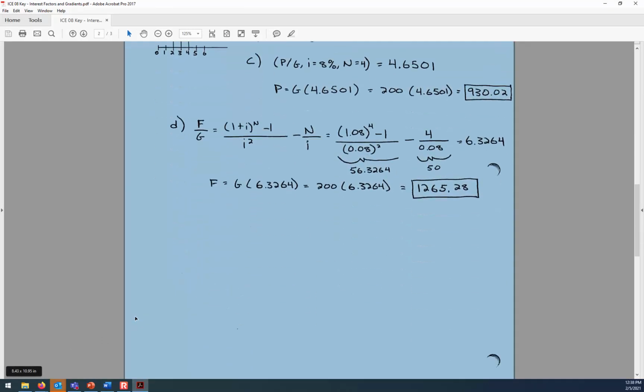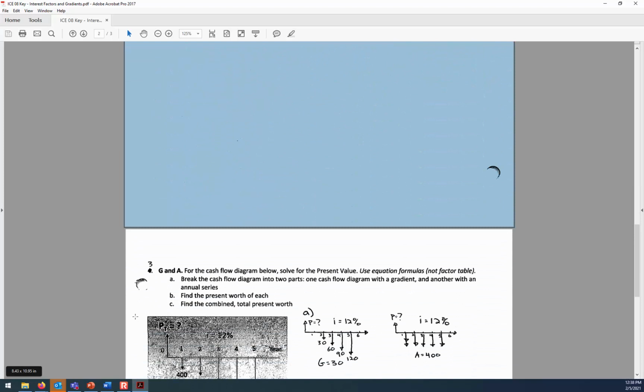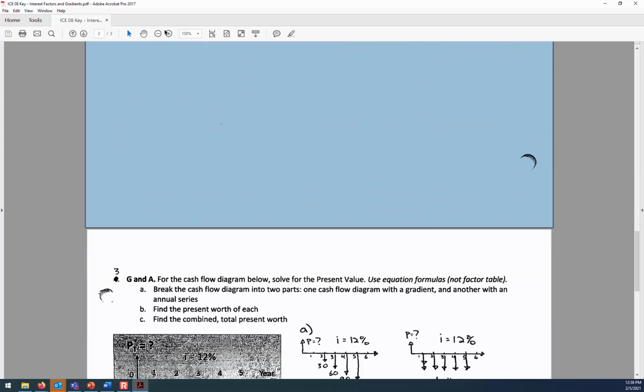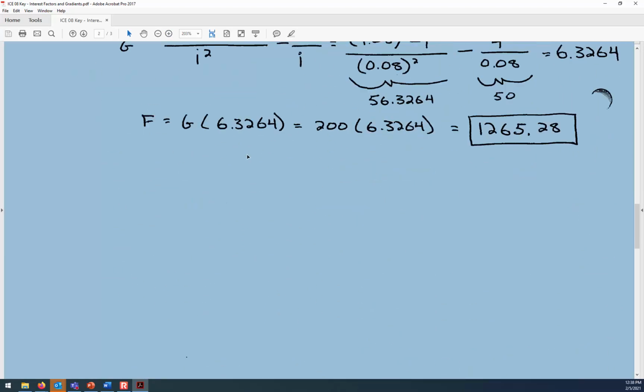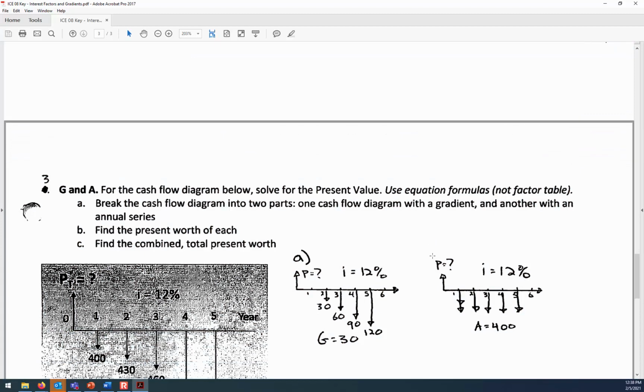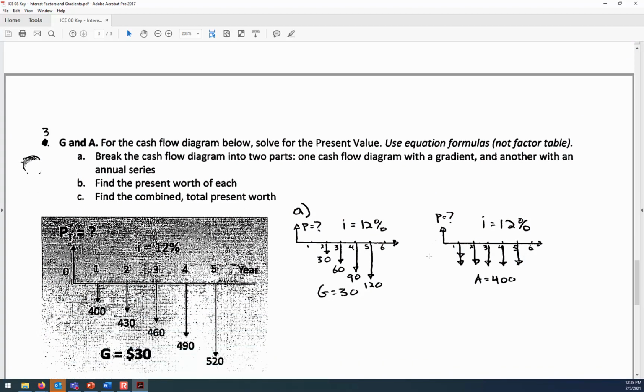I want you to be able to know at first glance, oh, I could split that apart into the equivalent gradient, let me just keep zooming in here, the equivalent gradient and the equivalent annual series. Do you see how, boy, that didn't scan great, did it? That black and white with the gray in the background. Hopefully you get the idea though.